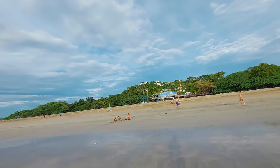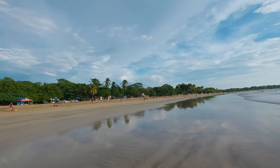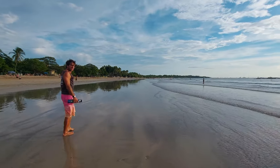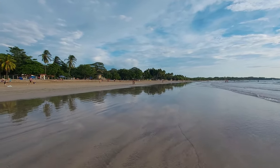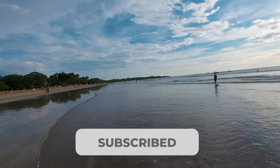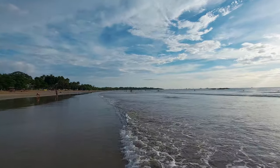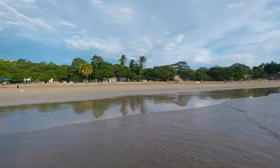There's some accommodations up on the hill. Very nice, very good views. So there you have it, Tamarindo, Guanacaste, Costa Rica.